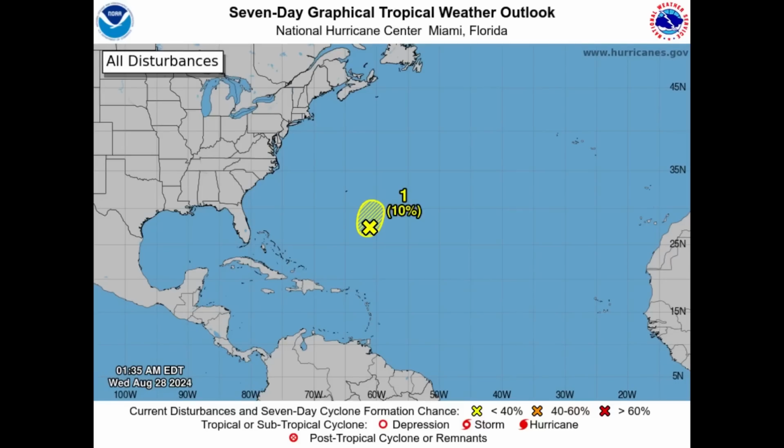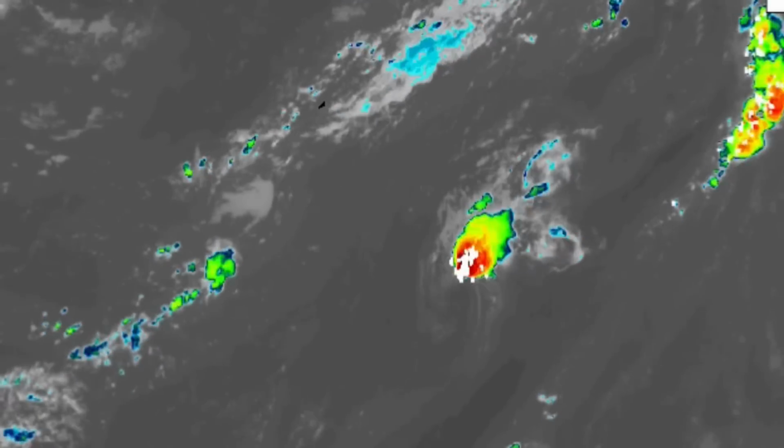So it has a very small window of opportunity to acquire some tropical characteristics and potentially become something over the next day or so. But the chance is not really there. The environment is not the most favorable where it is right now. And as we switch to the satellite imagery, here we can see what's going on.